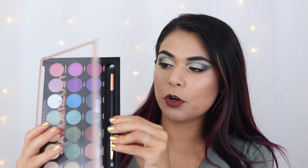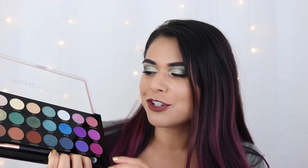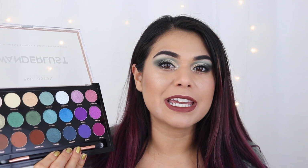So I've been finding that the Profusion palettes that look like this, where they are the bigger palettes, 21 shades, versus the smaller ones in like the long tins, these shadows I feel perform a little better. I'm not sure what the difference is in the formulas, if there is even a difference. I've just found that with these larger Profusion palettes, these shades are pigmented, a little bit more smooth, very blendable, and in general hold up really well. And this Wanderlust palette has really taken that to another level with all of these shimmery colors.